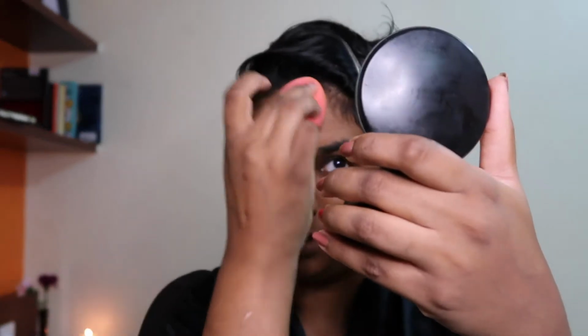My only concern is the foundations are not going to match each other and I'm going to look a little bit like, I don't even know. Let's see how it goes, you know. Alright, now that that's all blended out, let's get to the Matte and Poreless Maybelline Fit Me foundation in Classic Tan. I'm going to shake it up, give it a fair shot. Gonna take as much as I think I had in one pump.